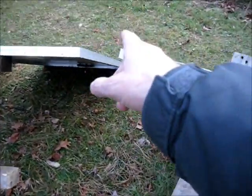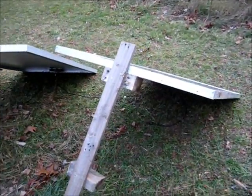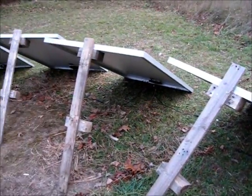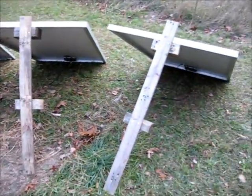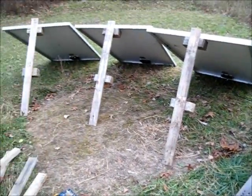And one stake can tie down 2 panels, and that'll keep them from flipping up in the air, I hope. Yeah, I hate to see these get damaged, and the wind out here is intense sometimes. Everything's blowing in the air out here. So anyway, I'm going to temporarily plug this in and see what happens.